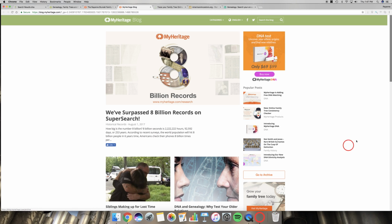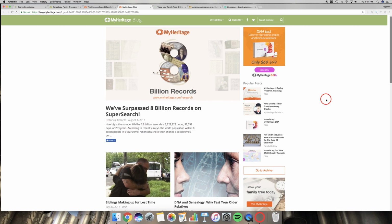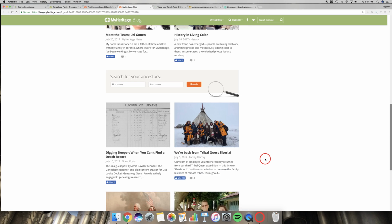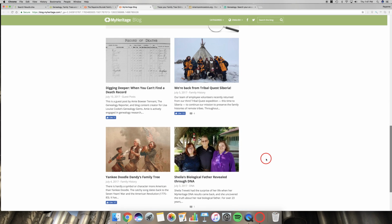Notice different layout, very visually appealing. Searching their blog, the search button is right up here in the right hand corner. And it looks like their latest one is August 1st, just a couple of days ago, talking about they now have 8 billion records on Super Search. If you scroll down, theirs are a little more visual. As you can see, you go through these little pictures and pick up what you would like to read. Very, very interesting to see the different slant that each blog takes.